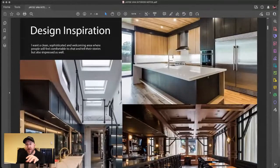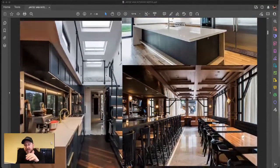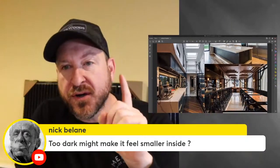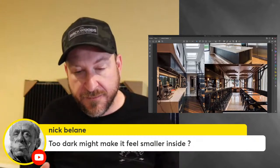Actually, what we're looking at right now is a design sheet that I produced for Just Roaming Design so that they could see where things came from. And Nick Balain says, too dark, might make it feel smaller. Well, I thought about that a lot. First of all, darkness is the best material to light.